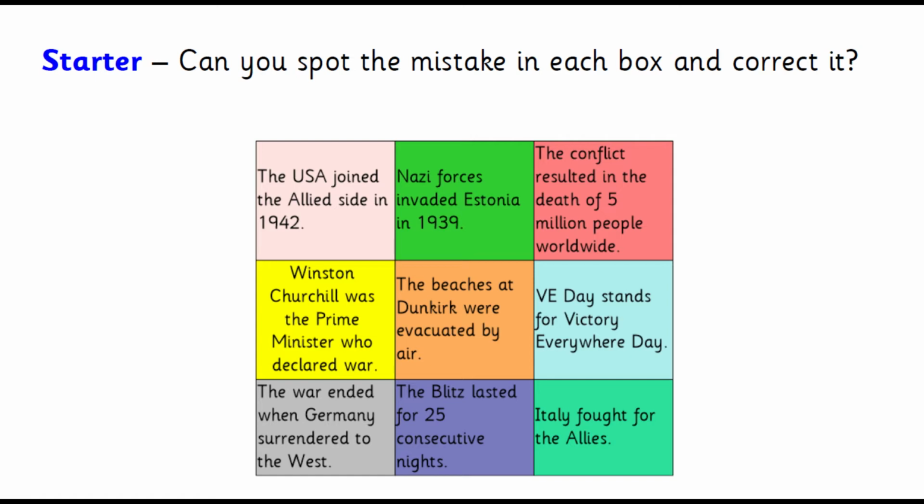For example, take a look at the blue box. It says VE Day stands for Victory Everywhere Day. Can you spot the mistake here? What does VE Day actually stand for? Was it Victory Everywhere? Or was it Victory in Europe Day? How many more mistakes can you spot and correct? Have fun!